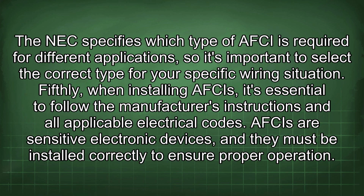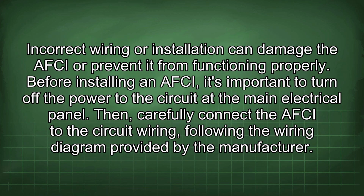The NEC specifies which type of FSI is required for different applications, so it's important to select the correct type for your specific wiring situation. Fifthly, when installing FSIs, it's essential to follow the manufacturer's instructions and all applicable electrical codes. FSIs are sensitive electronic devices, and they must be installed correctly to ensure proper operation. Incorrect wiring or installation can damage the FSI or prevent it from functioning properly.